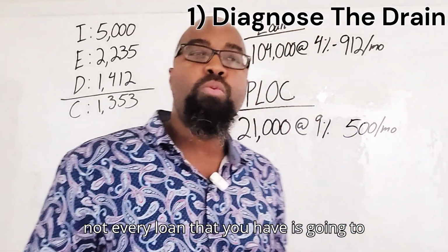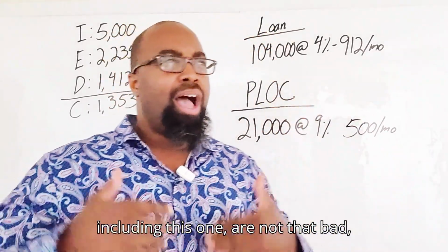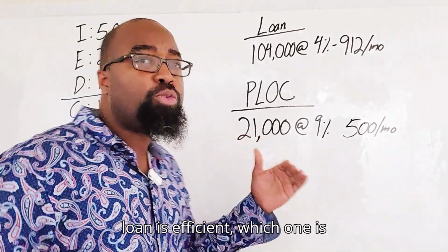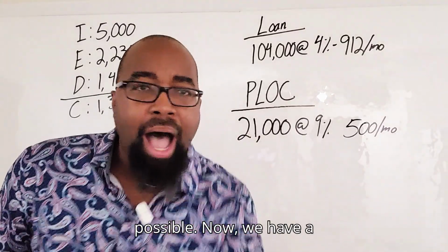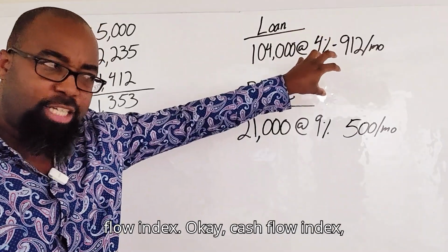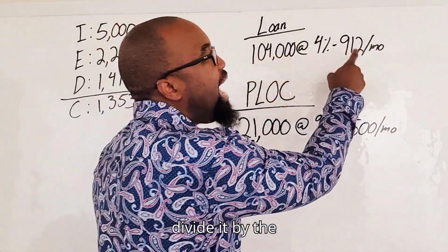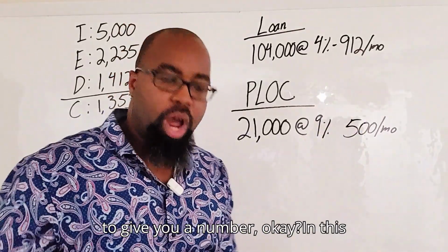Now, not every loan that you have is going to be a drain, okay? Many mortgages, including this one, are not that bad, okay? When it comes to efficient loans, okay? So we want to make sure which loan is efficient, which one is inefficient. Then we want to get rid of the inefficient loan as soon as possible. Now, we have a method of doing this, which is the cash flow index, okay? Cash flow index, what that does is you take the balance of any loan and you divide it by the minimum monthly payment, and that's going to give you a number, okay?